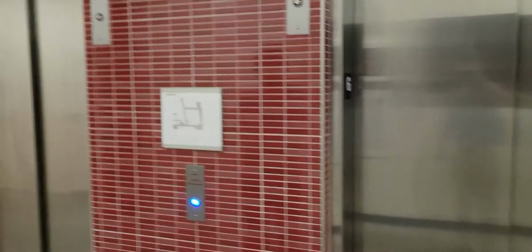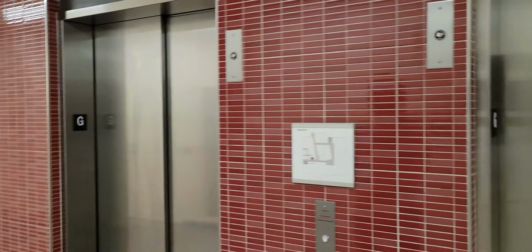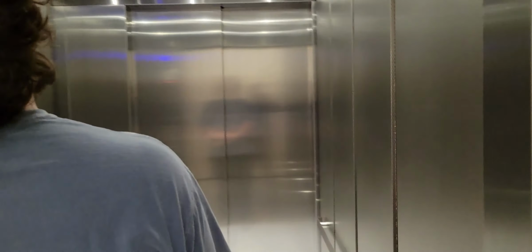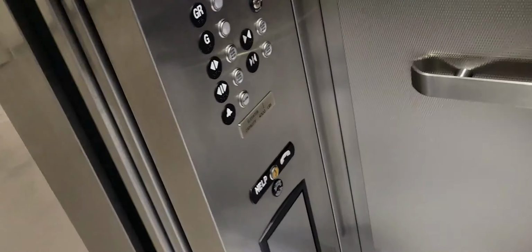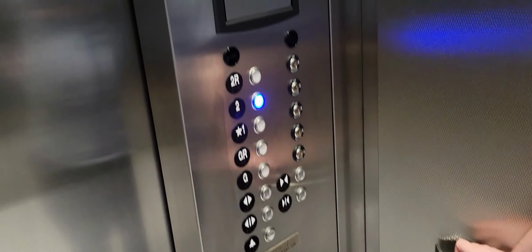These are the elevators at the new UMass Amherst Campus Center. Student Union. Oh, it's got a rear door. It was 2 and 2R. Apparently, 2R is locked. What kind of fixtures would you call these? I'm not sure.